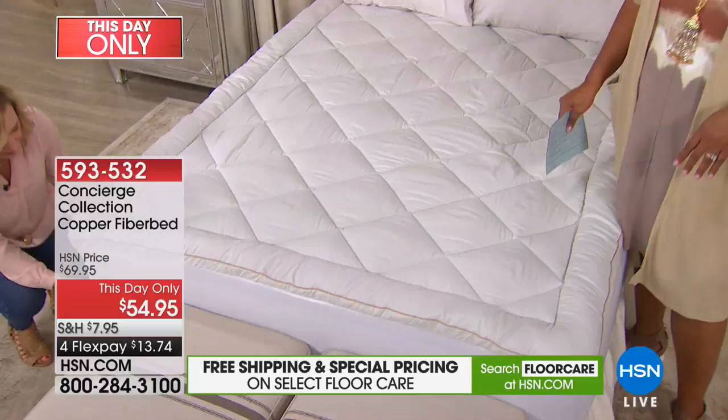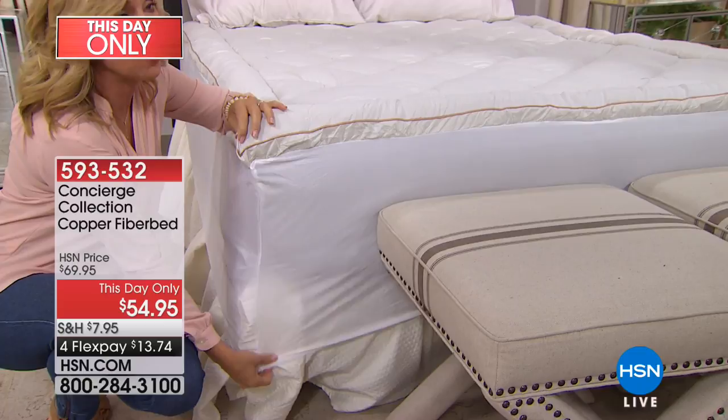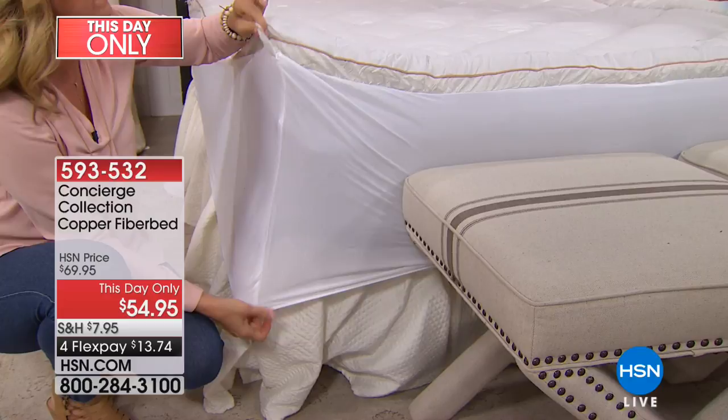So it has a really nice, wow. This one's really deep. Oh my gosh. That is deep. Wow. That's a 20-inch accommodation, elastic all the way around. So our mattress that we have coming up at the end of the hour, you could actually fit this on an 18-inch air mattress.